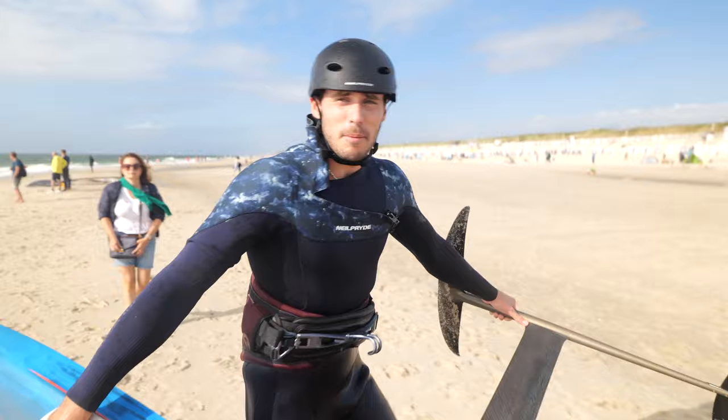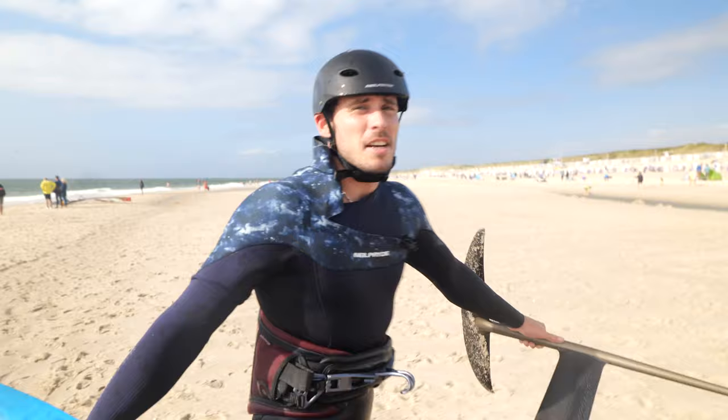Heavier weapons now. Smaller board first and then smaller front wing. First time with a 78. Small, small.